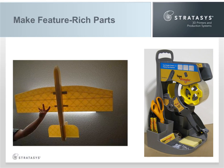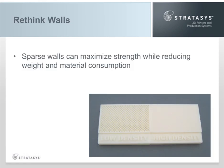In the case of Tape Wrangler, the tape dispenser in the picture on the right, the customer needed to produce models quickly. Time to market is very critical. Tape Wrangler liked the high quality and fine feature detail they could achieve, but they really needed to iterate their tolerances and their ability to produce the right gaps in the parts to make proper functionality. FDM offered them the ability to iterate these designs quickly and perfect their design for functionality.